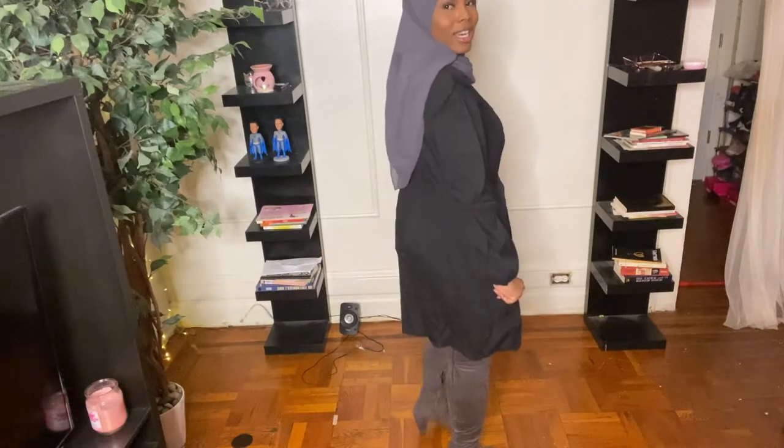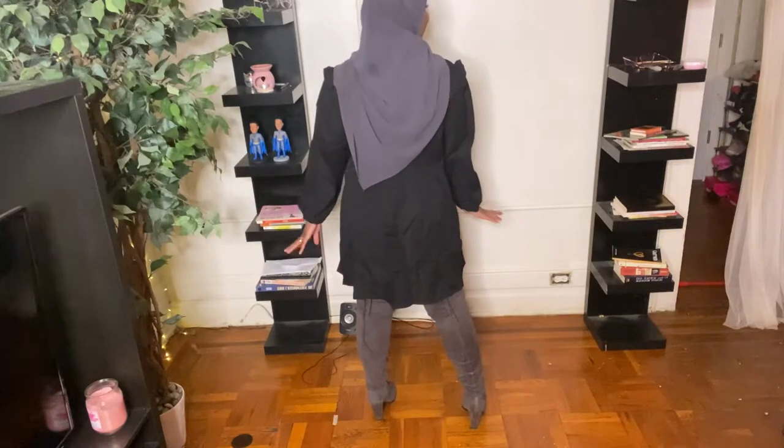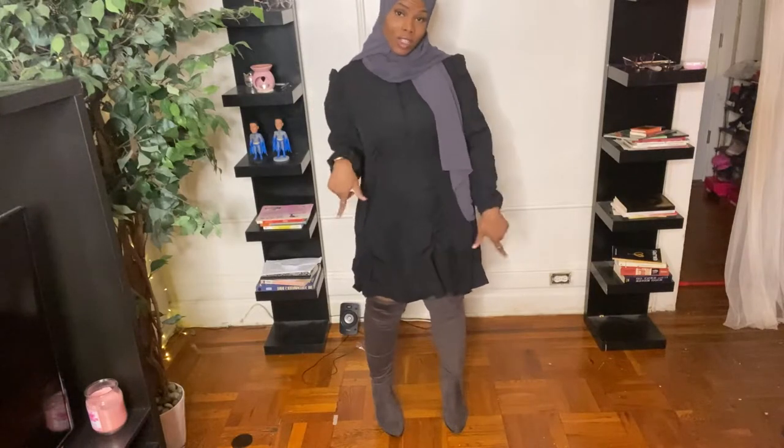Give you guys a turn. Hopefully my legs won't be out. I don't know how the Muslim community would feel about wearing something short like this with no pants. But like I said, I would definitely wear pants with this. I would definitely wear leggings underneath my thigh-high boots. I have another one similar to this, but it's just a different shape. So let's see what that looks like.